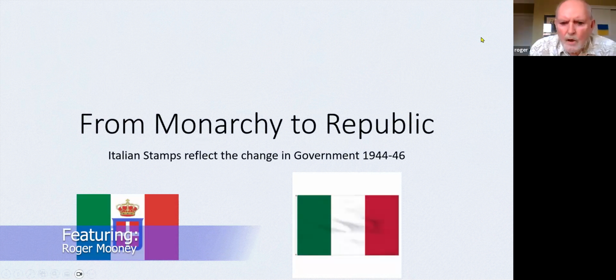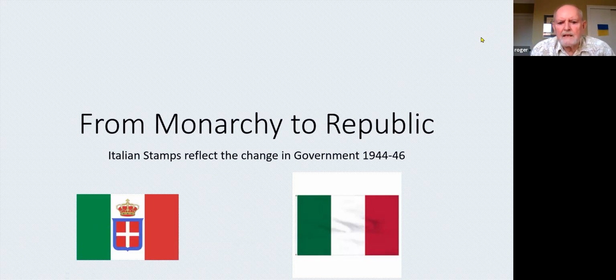Okay, so this is a look at the stamps issued by Italy during the period of transition from being a monarchy to being a republic. So that was at the end of World War II.